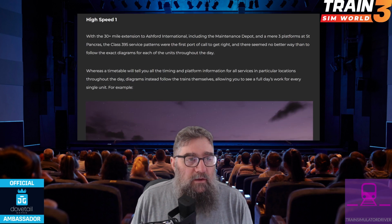High Speed 1. With a 30 plus mile extension to Ashford International, including the maintenance depot, and a mere 3 platforms at St Pancras, the Class 395 service patterns were the first port of call to get right, and there seemed to be no better way than to follow the exact diagrams for each of the units throughout the day.